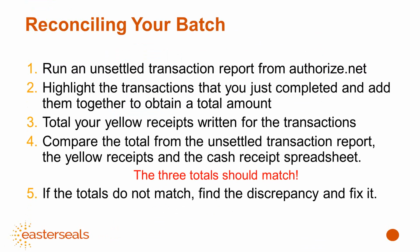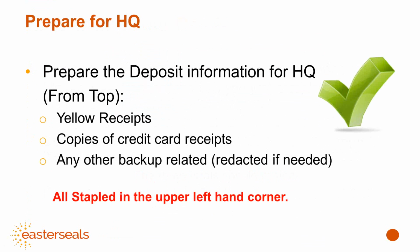If you need help reconciling, if something's wrong and you can't figure out what it is, a lot of times it's just a number's transposed or something's forgotten or something's missed. But if you can't figure it out, you can always call us. We're a second set of eyes to look at it, or even your supervisor or another coworker, just to review your work. That second set of eyes sometimes makes it a little easier to find where the numbers are off. But in the end, in order for your process to be complete, all three totals have to match.